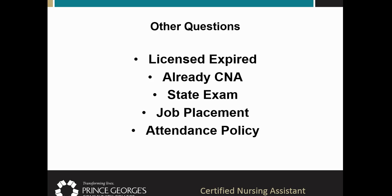Attendance policy. You have to attend all classes. 100% attendance policy we expect. But sometimes things come up and you can't come to every class, and that's something you should discuss with your instructor. You need to have an 80% overall grade average before you can complete the class, before you can pass and go to clinical, or before you could go get a certificate. You need to have 80%. And that includes your exams, your presentation, your participation.